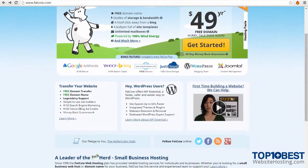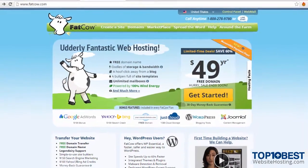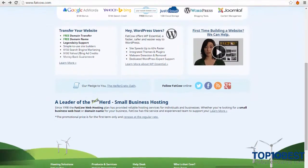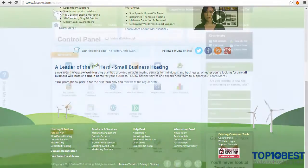FatCow offers some of the best savings on web hosting, featuring a free domain name, loads of storage and bandwidth, tons of site templates, and unlimited mailboxes. FatCow also offers a no questions asked 30-day money back guarantee, so there's no risk in signing up.